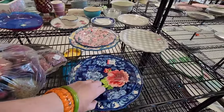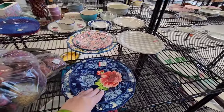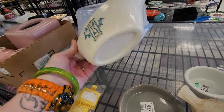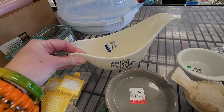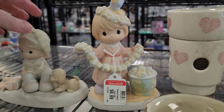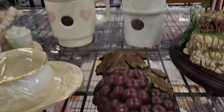This is pretty. Oh, it's Pioneer Woman. That's why it's so pretty. The gravy with a timer on it. That's unusual. I'm not gonna buy more, but I would be tempted to buy this one. This would be funny. That's cute as it is. $7. There's some grapes.